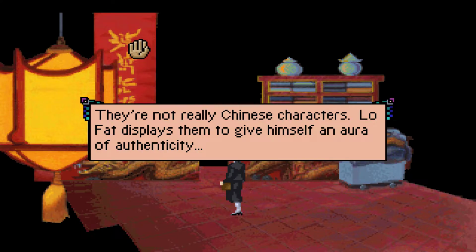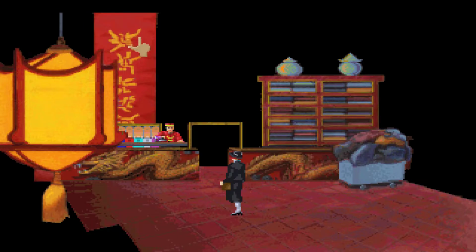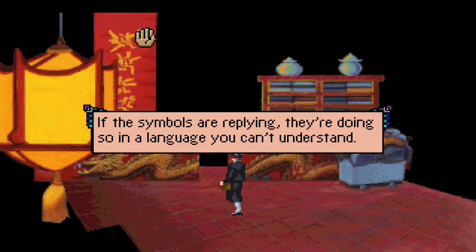They're not really Chinese characters. Low-Fat displays them to give himself an aura of authenticity, since he was actually born in Newark, New Jersey. The banner's back behind the counter. Don't go back there. Low-Fat is very territorial. If the symbols are replying, they're doing so in a language you can't understand.